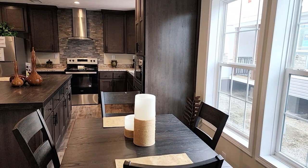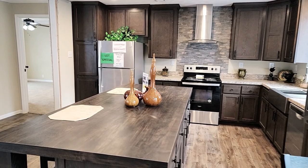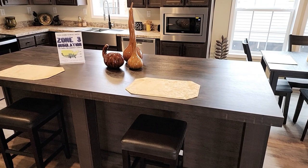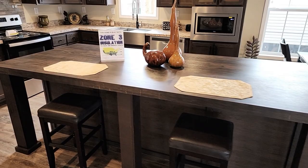See what you think about this. It's got a very, very large island in it. Lots of drawer space, lots of seating. I'm gonna come around this side here first so you can get a look at it. Now these got just two bar stools in it. Depending on what size chairs you put there, you can fit four people at this bar very easily. Very large, very open.